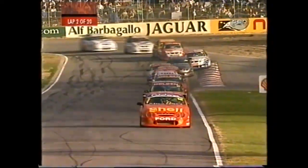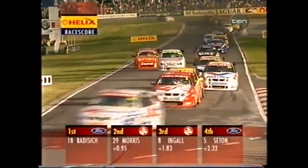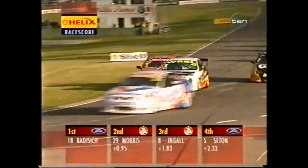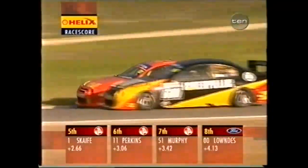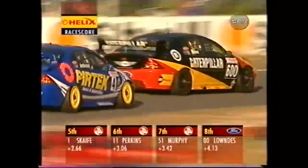So Paul Radicic just pumped it out a car length or 2 over Morris in 3rd. Russell Ingall in there. And Seaton, Mark Scape, Larry Perkins. Good start from the veteran. He's up in 6th. You see the shot there as they came through the final corner of Scape coaxing the car around turn 7 as Stephen Johnson, the last round winner, tries to go up the inside of Paul Wheel with John Bow on the outside of him, and it's pretty slippery out there, JB.